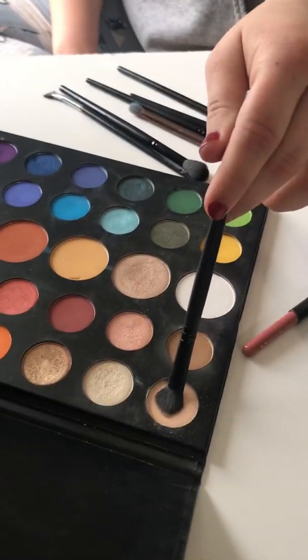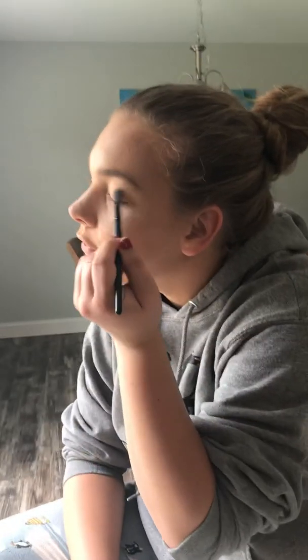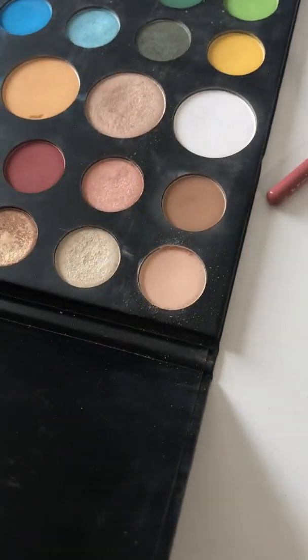So I'm using this shade in the palette right here. By the way, this is James Charles. Again, I love James Charles, he's a fantabular makeup artist. So you're putting on that basic color right there because it helps your eyeshadows blend better. Putting on a base shadow really helps you blend your eyeshadow better.